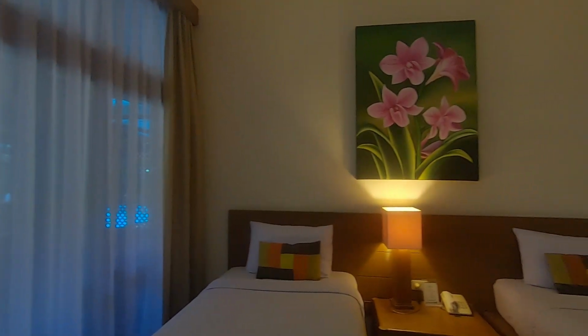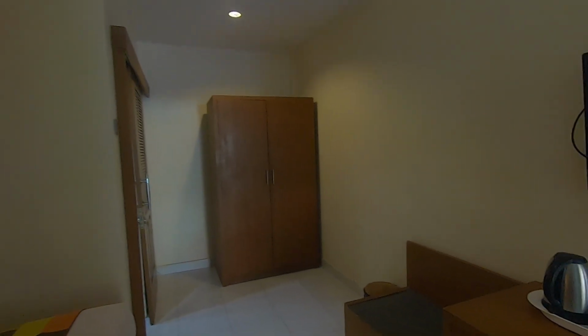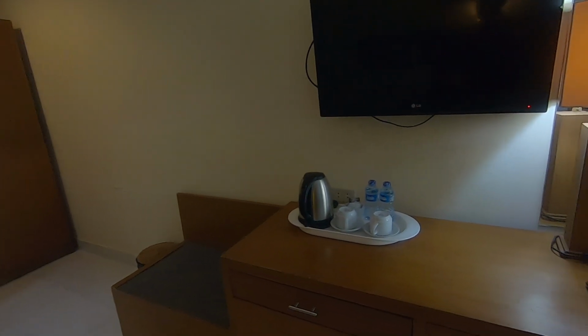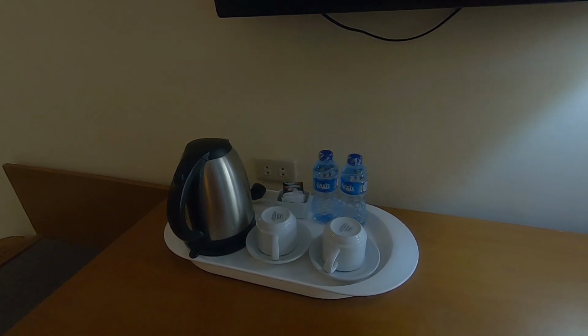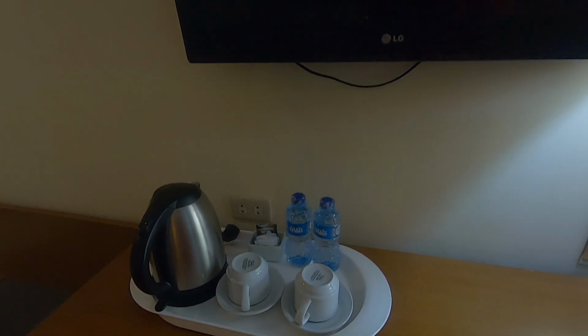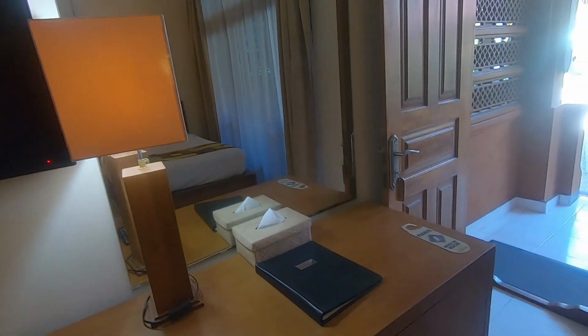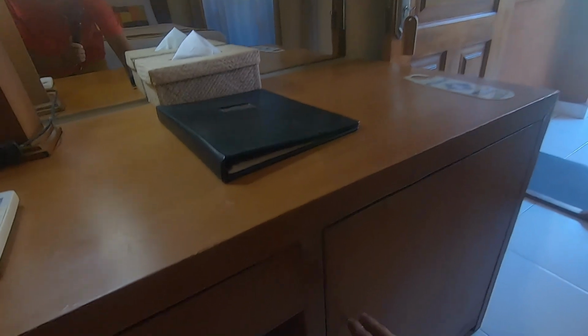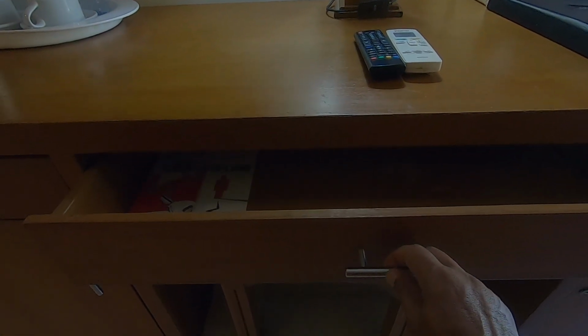Let's take a look at this side over here. This is a table with an electric kettle, 2 cups, 2 mineral waters, and this is a flat screen TV, beautiful lamps, and there's some storage in here. Let me open this, check this out. Well, this is a fridge, and this is a drawer. Let me open the drawer. Nothing inside. And this is one small chair.